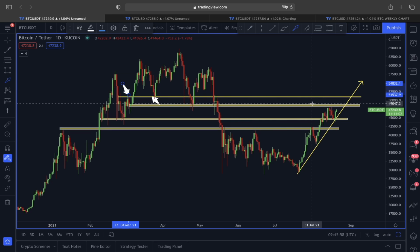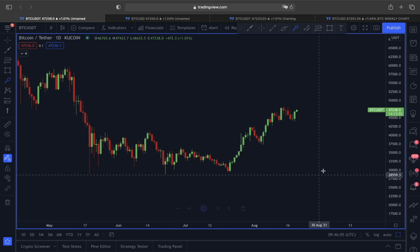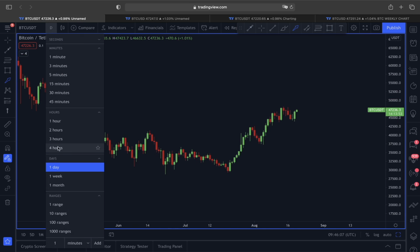And why this 51,000 price target actually makes a lot of sense right now for Bitcoin is because you can see here, if you look at this in a bit different way, let's switch this time frame into the 4-hour time frame.